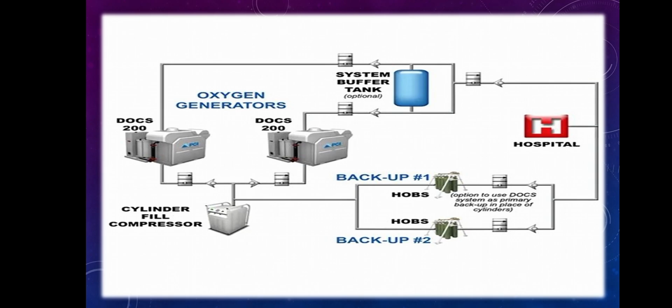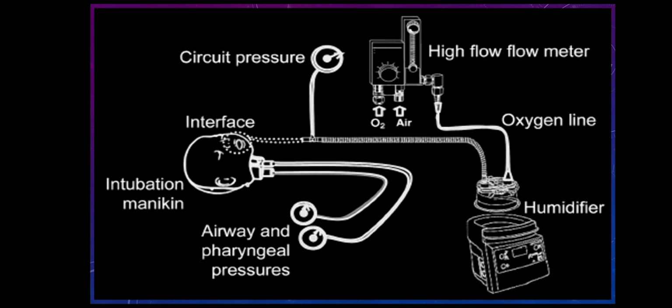Interestingly, there's a note that says option to use DOCS system as primary backup in place of cylinders. This means that if one DOC unit is down, the other can act as a backup, reducing reliance on physical cylinders altogether. This diagram represents a simulation setup for high flow oxygen therapy.